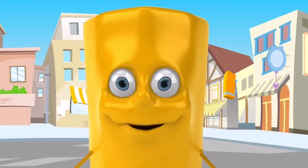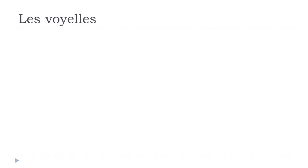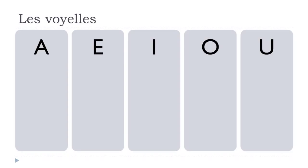We'll work on the vowels, les voyelles, in this lesson, and then we'll see how they behave when we combine them with another letter. So the vowels that we will work on, we won't take the Y vowel on purpose, okay? So we'll focus only on A, E, I, O, U. Okay, so remember one more time. A, E, I, O, U.